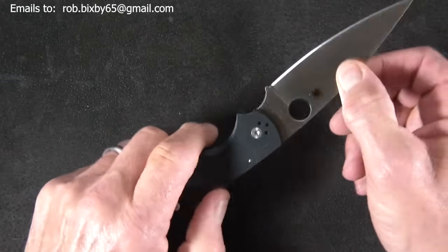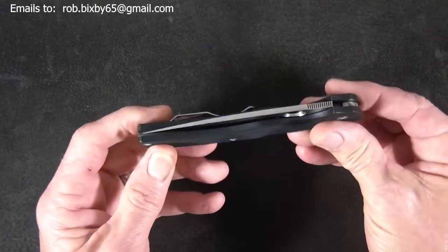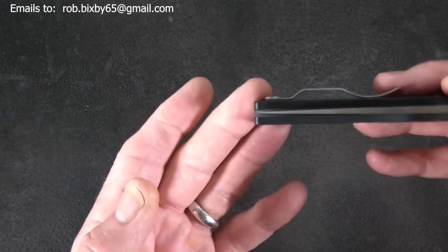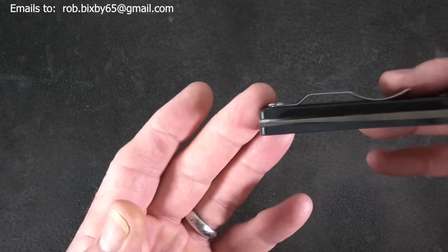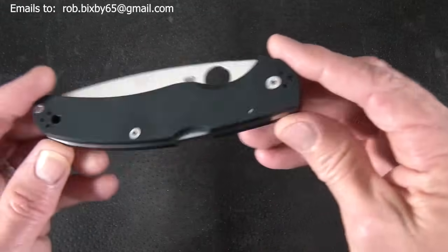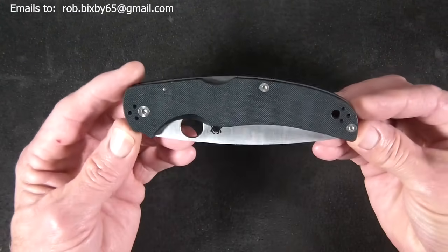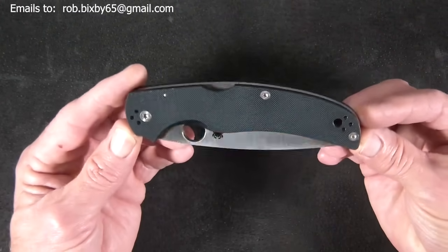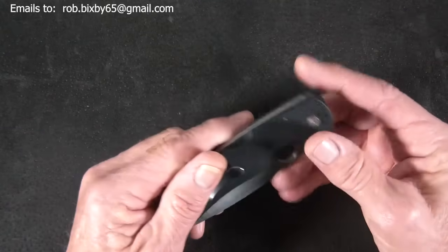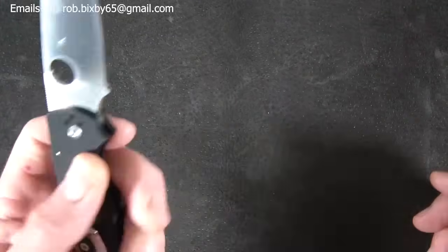Lockup is rock solid and robust. Blade is pretty free, but you know, natives have kind of a funky cam action, so they're not super flickable. Blade centering on this one is close. I'm going to call it near mint in box. Currently available at a web retail or Spyderco map price of $213. Let's do this one at $145 like it is. $170 if you'd like my edge on it.